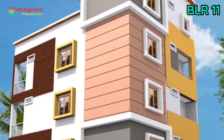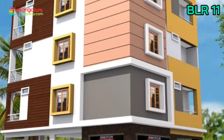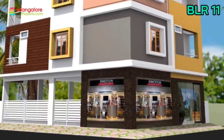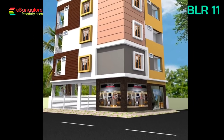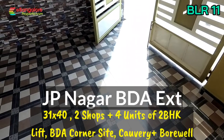Today I'm going to show you BLR11. It is the series of property videos where you can stay as well as get rental income. Rental income multi-unit type properties in Bangalore available for sale. So this property is located in JP Nagar BDA extension of Bannerghatta Road and Kanakpura Road.